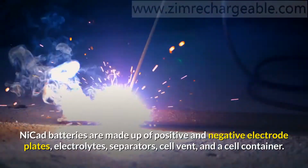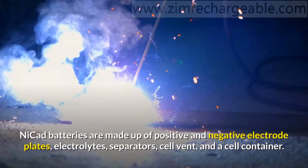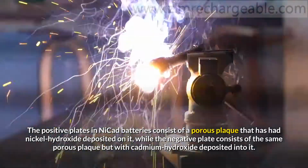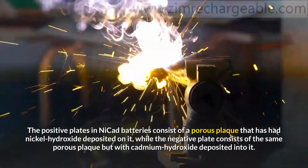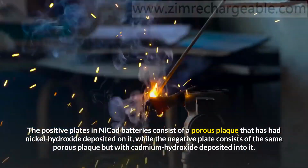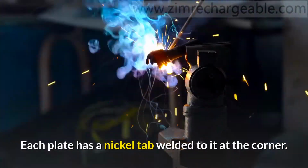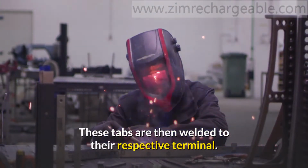NiCad batteries are made up of positive and negative electrode plates, electrolytes, separators, a cell vent, and a cell container. The positive plates consist of a porous plaque that has had nickel hydroxide deposited on it, while the negative plate consists of the same porous plaque but with cadmium hydroxide deposited into it. Each plate has a nickel tab welded to it at the corner. These tabs are then welded to their respective terminal.